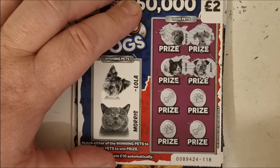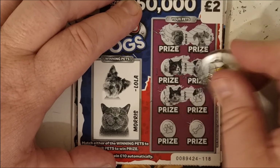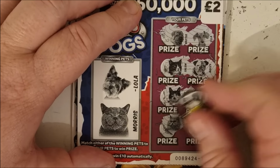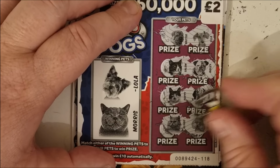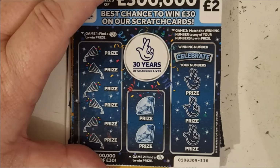Salem and Bailey. Poppy, I like Poppy. And I definitely like Peanut. God, imagine having that dog. You'd be safe going out on the streets walking that, wouldn't you? Oliver and Casper. So, first card in is a dud.